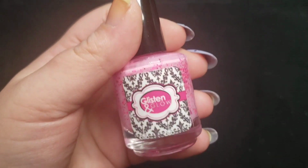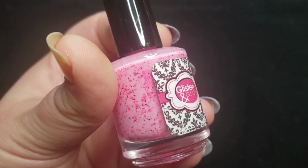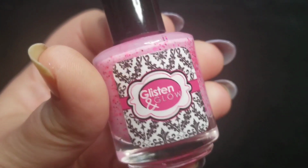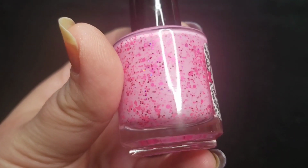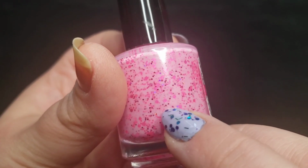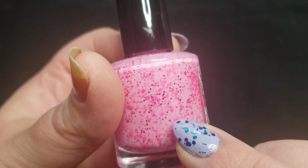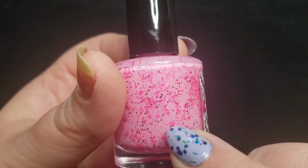The next one is a Glisten and Glow. I think this is my second Glisten and Glow polish. Their formulas are really awesome, but this one is a pink one, and I believe this is like a Crelly formula. It does have those really sparkly, twinkly glitters, I don't know if they're necessarily hollow when they sparkle, and they're not the actual rainbow, they're more pastel.